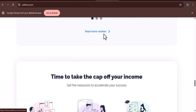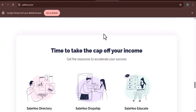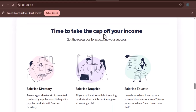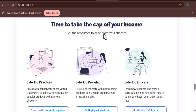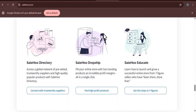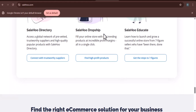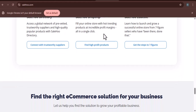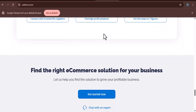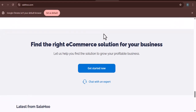However, it also means that you'll need to do more of your own due diligence. You'll need to contact suppliers directly, negotiate terms, and manage your own order fulfillment. Another key difference lies in their target audience. Spocket seems to cater more towards those who are new to dropshipping or who prioritize speed and simplicity. The platform's user-friendly interface and direct integration make it easy to get started. SaleHoo, on the other hand, appeals to a wider range of e-commerce entrepreneurs, including those who are looking for wholesale opportunities or who want access to a larger pool of suppliers.